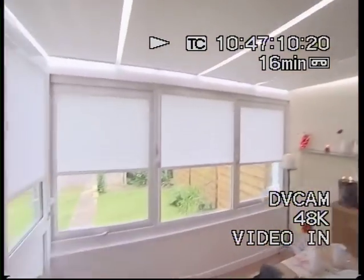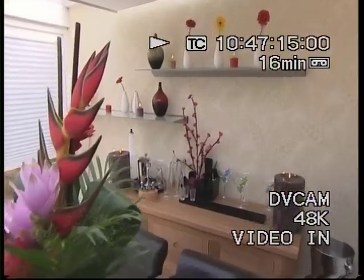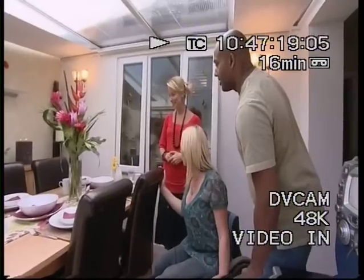You've got lovely new blinds, so in the summer it'll keep the heat out and in the winter it'll keep the heat in. I love the wallpaper. Yeah, that's nice wallpaper, isn't it? Lots of candles. Look at this. Yeah. That is gorgeous.